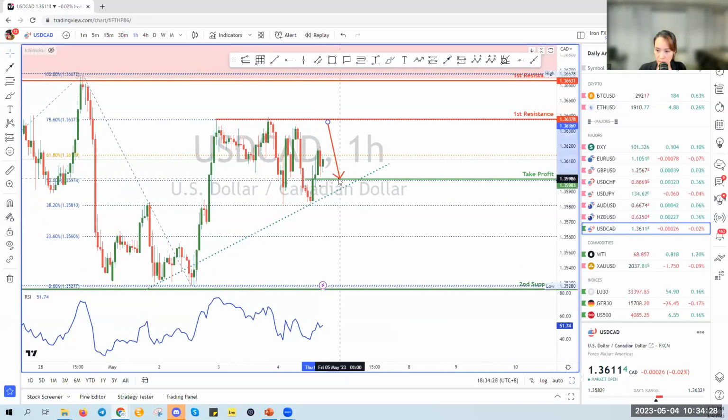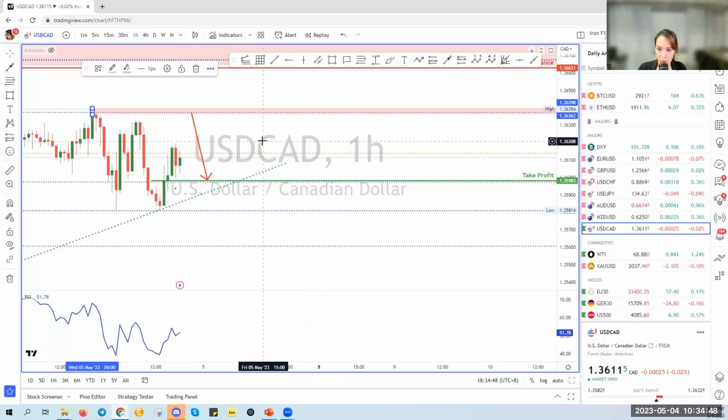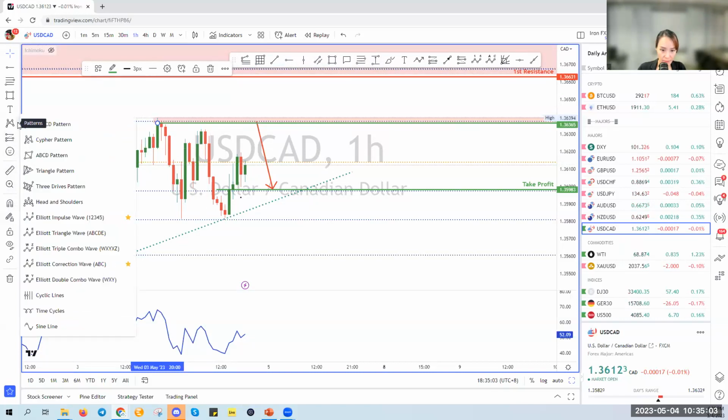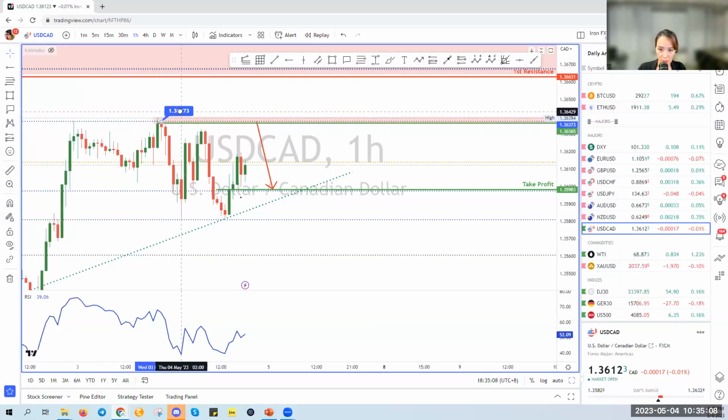Let's say if you want to make a sell order, just wait for the price to reach our first resistance. So around this one, but to me, you may consider this area, let me highlight for you, the wick to the body. This is the price if you want to make a sell order, like around this one.